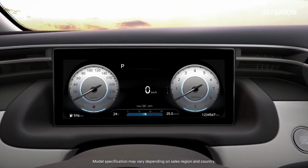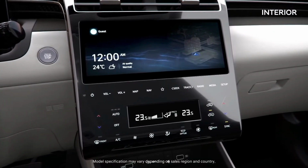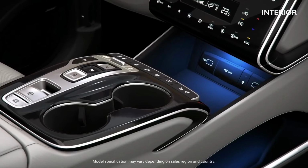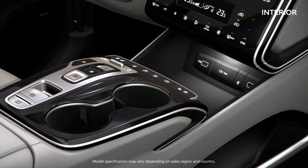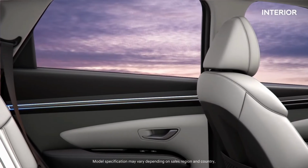The open cluster and full touchscreen are high-tech and convenient to use. The ambient mood lighting in the storage space is practical. The nimble silver line stretches to the rear door and gives off the vibe of extension.